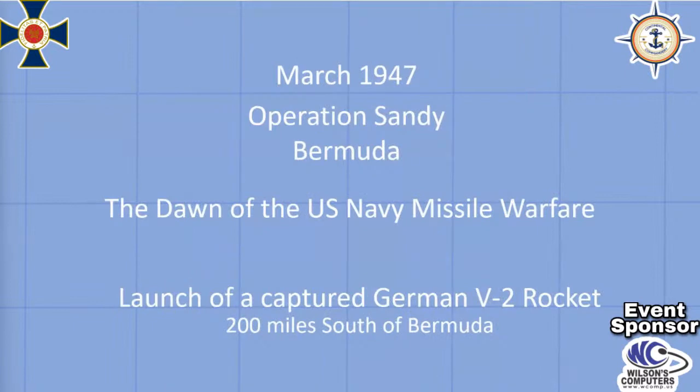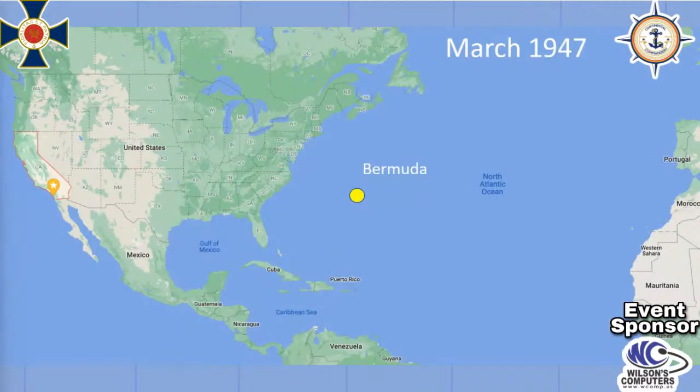And then in March of 1947, the Midway participated in Operation Sandy. And that actually is the dawn of the U.S. Navy missile program. And it occurred about 200 miles south of Bermuda.